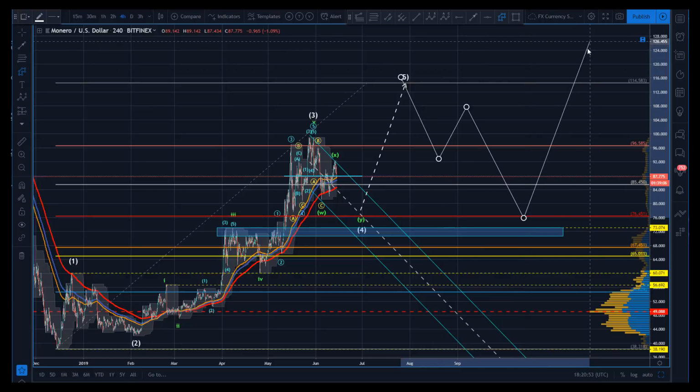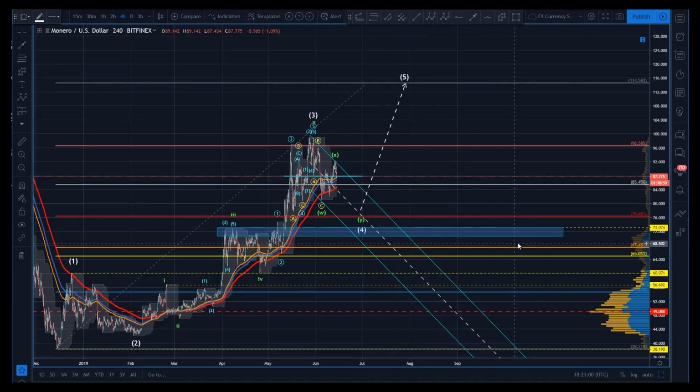Then again, another must buy. But the odds are, again, this is not crystal ball forecasting, the odds are, if we go up and get that, there's likely to be some sort of a retrace that would give you an opportunity to buy it.